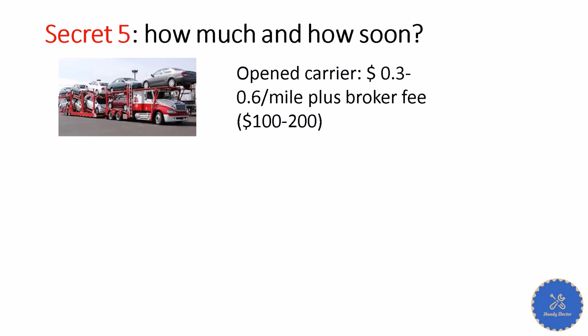Now you may say, okay, I get all those ones. How much would that cost? And how fast will my car be delivered? There are two types of carrier you can see. One of them is called open carrier. It looks like this. It's open, exposed to the outside environment. For those ones, you are looking at about 30 cents to 60 cents per mile, and you need to add the broker fee on top of that.